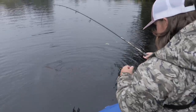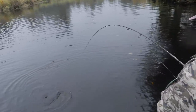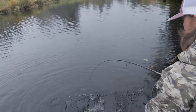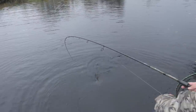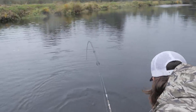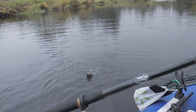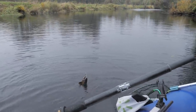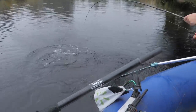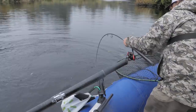Nice hand. Come on, take some line, buddy. I don't even care if I lose you. Could have landed you like 7 times already. Oh, it's in the mouth. Good luck on that. He's barely hooked up.